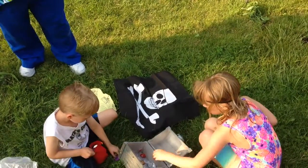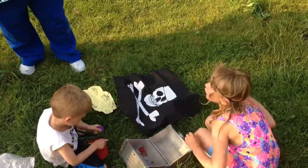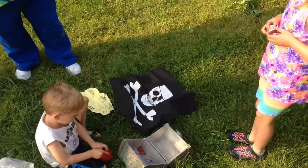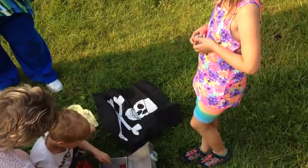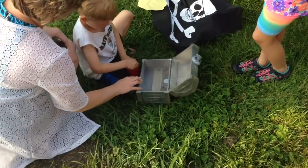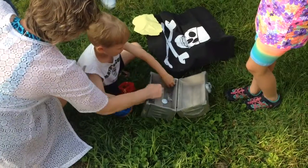Probably the only treasure chest you'll ever find. We're so darn lucky. Yeah. We could be rich. Yep. I got the bag for my stuff. Just like real pirates. Does that look like a secret compartment? Oh no, not a secret compartment. A false bottom? It looks like this comes out of a false bottom?